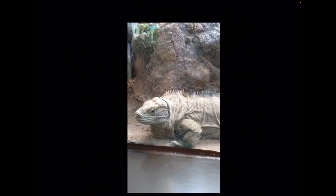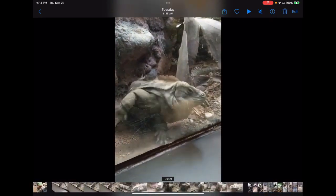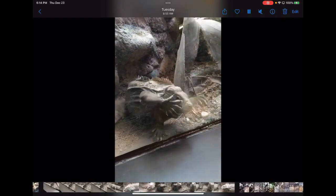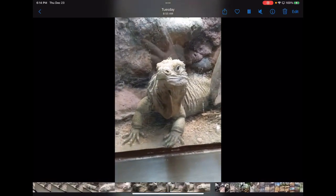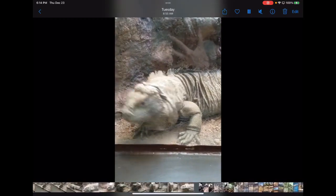These two iguana enclosures were the most active. They were the most active of all the animals, or reptiles, really. Yeah, he's huge. His buddy is up pretty high above him, sunbathing, staying perfectly still.